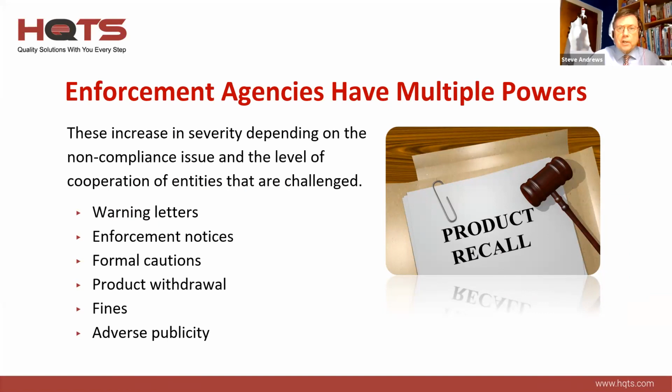And this slide shows the sort of powers that are employed by the enforcement authorities, and they're listed in a scale from the light touch to the more serious and damaging. At one end, you have a simple warning letter that might be enough in most cases. At the other end, you have product withdrawal and fines for non-compliance.